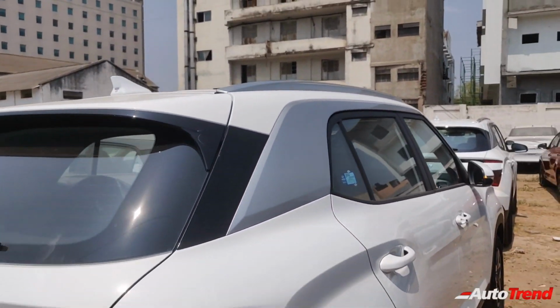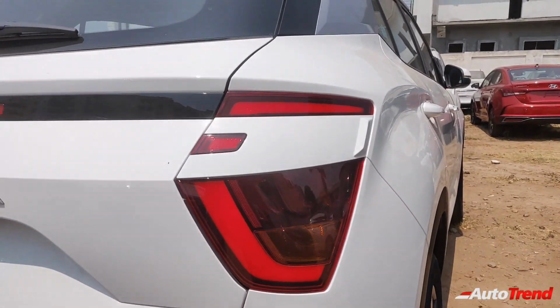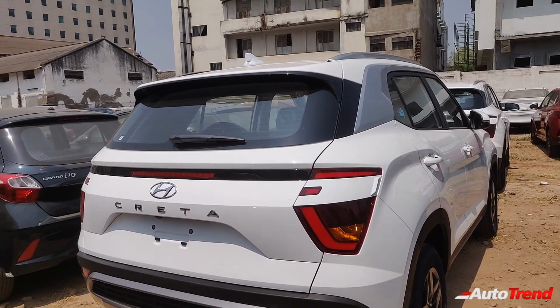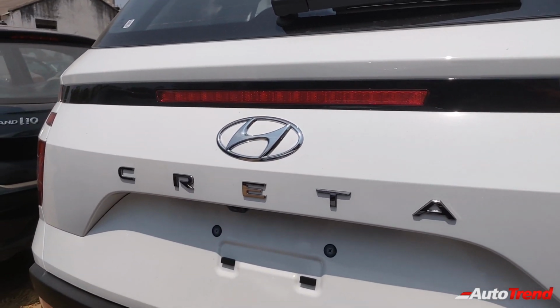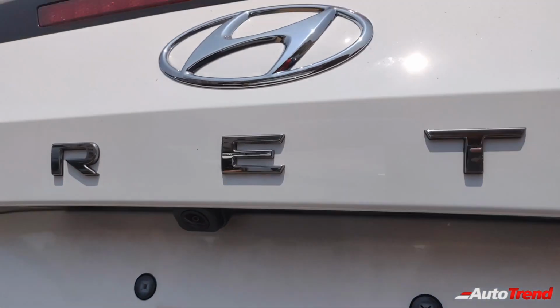Moving on towards the rear, you get the very same split LED tail lamp setup, which looks quirky at first, but still it is fine. It gives the CRETA an identity of its own. Along with that, you also get the standard CRETA badging at the center in bold. You also get a reverse parking camera in the number plate housing.